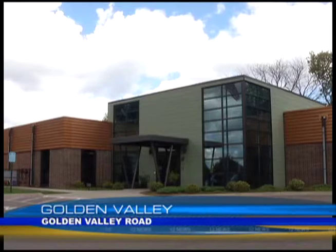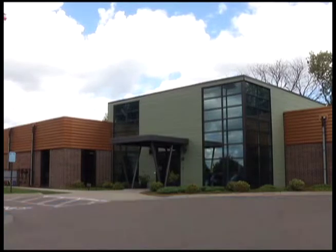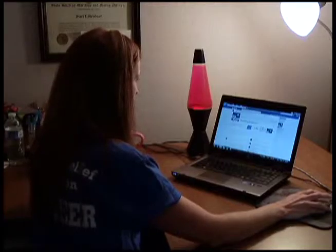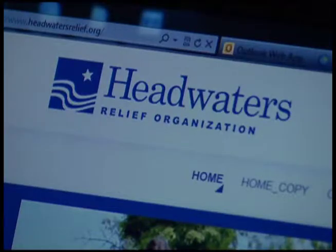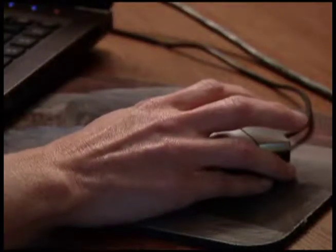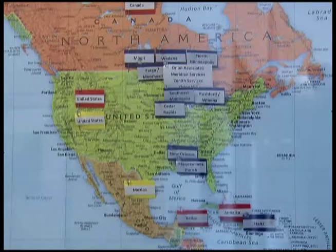The exterior of Headwaters' main office along Highway 169 is rather unassuming. This is Headwaters Relief Organization's Facebook page. But if you take a closer look inside, here's our most recent trip to Haiti. You'll see their reach extends well beyond the Twin Cities borders. We have a large group of volunteers that help both with physical regrowth and rebuilding of communities and individual homes.